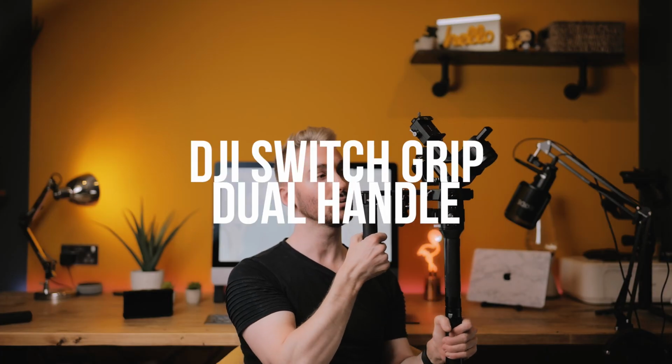The handy thing about this dual pistol grip from DJI is that it's got NATO rails built in underneath, so you can actually mount your monitor directly on here. I just literally screw it in like that. And then I can see my footage live exactly how it's going to look in post, which is really nice.